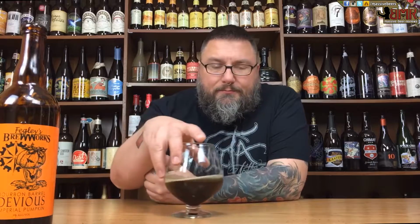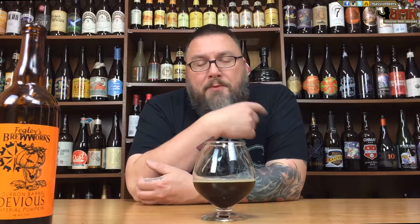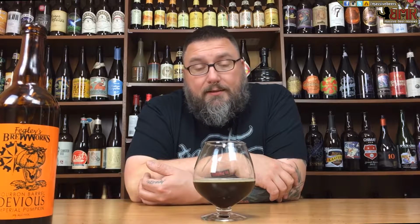I dig it, man. I dig it. Let me think. This is the best Fegley's beer I've ever had, and I've had some really good ones. I'll say that. Wow. It's that real soft bourbon character, that soft, really subtle char that just really does it for me. It's that flavor profile that I hunt for in beers, and to get it in this beer was absolutely fantastic.